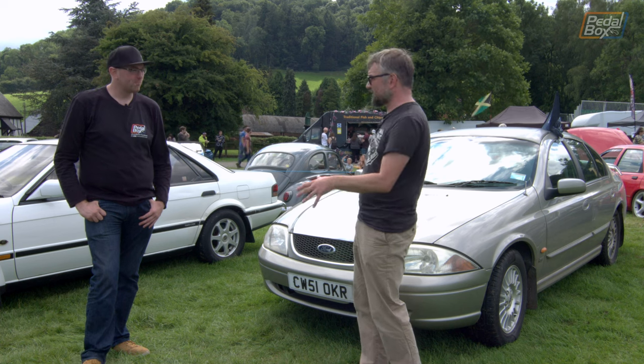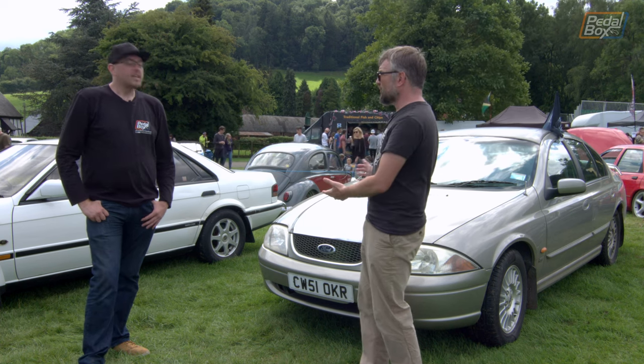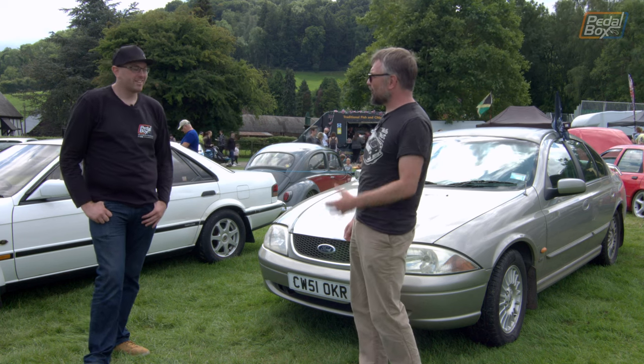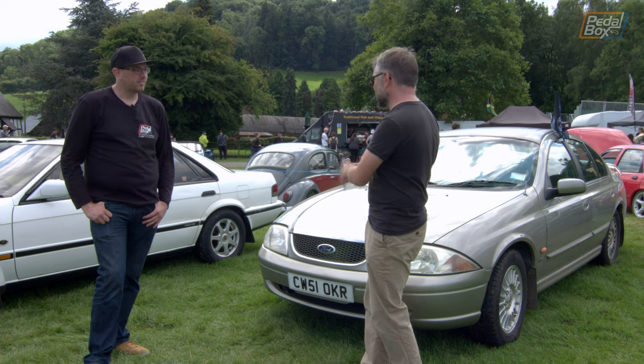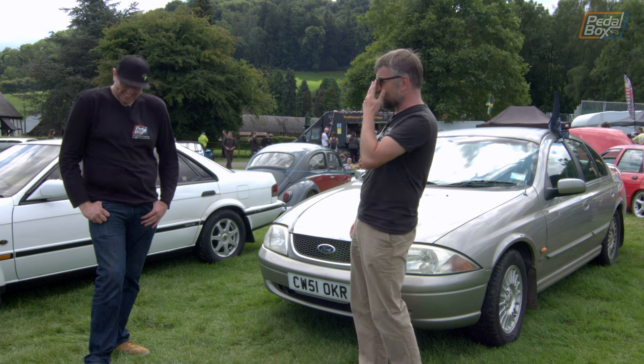Went down, collected her. Took her to my friend's garage, Southways Automotive, so we could do the work to get her legal. Which was mostly fitting the fog light and replacing the ball. That's not too bad, actually. Minimal work. So we did that and got her back on the road in July this year. And less than a month later, I managed to spin her off the road.